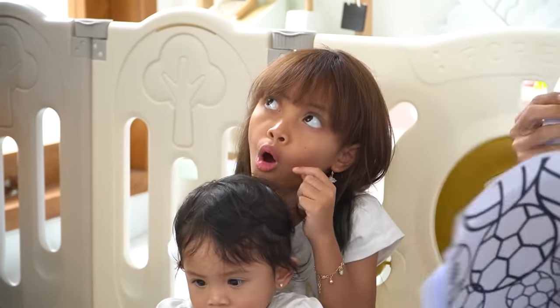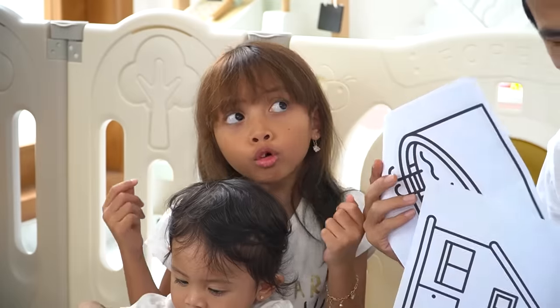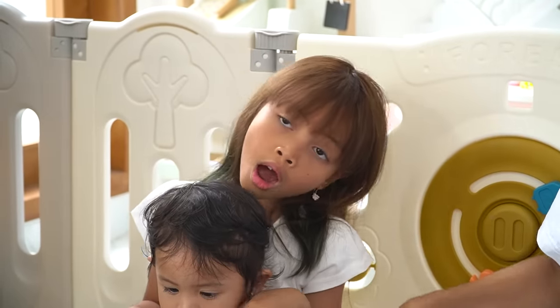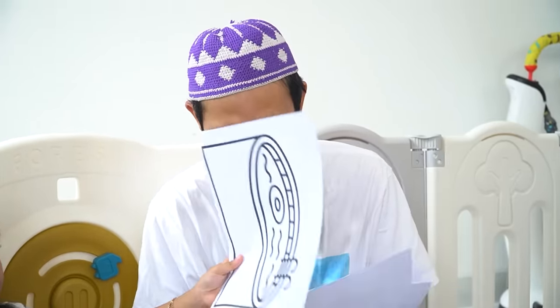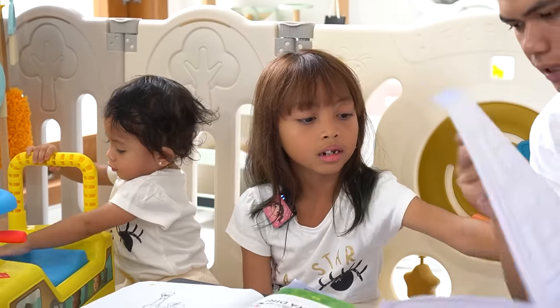What if I had a playground? There will be a slide, a claw machine. Leika, let's color this. What do you want? I want to color a house. Let's go, you color it.